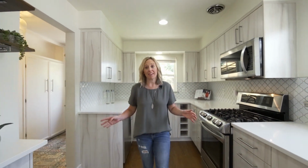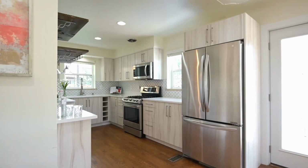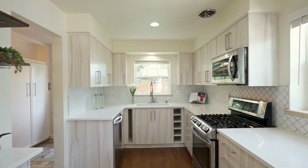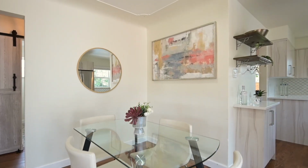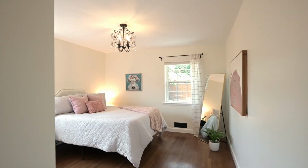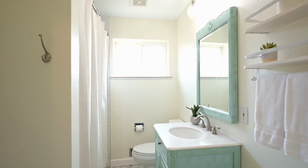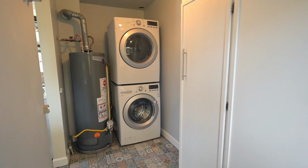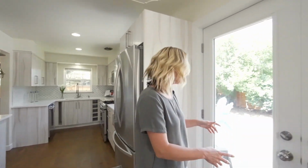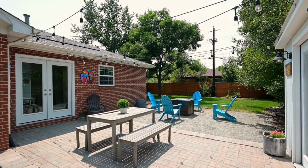This two-bed, one-bath home has been completely renovated and features a cozy living room, hardwood floors, and an updated kitchen. It also has these amazing patio doors that open up to an outdoor entertaining space.